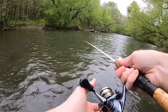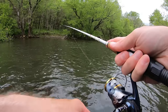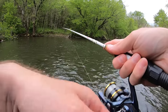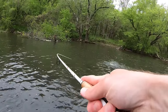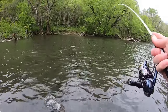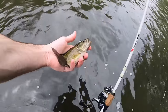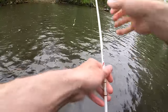Really good spot right here. Should be able to get another one or two. Oh yeah, getting bit. There he is. Little fella. Gorgeous little fella. Thanks for the splash.